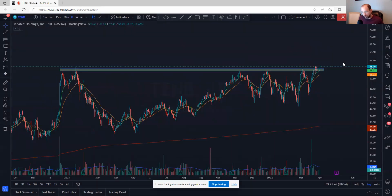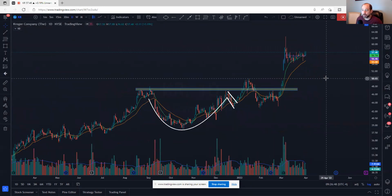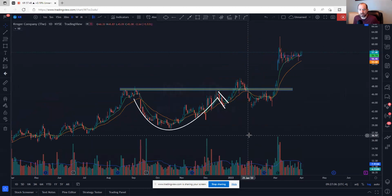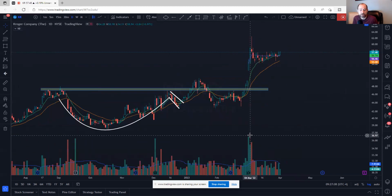And of course, Kroger has to be on there because it's either going to explode higher or fail dramatically, right? Maybe even close that gap. But either way, not either way. I think this one moves higher. I really like the setup. I think it's in the right sector. Things look really good. So there you go.